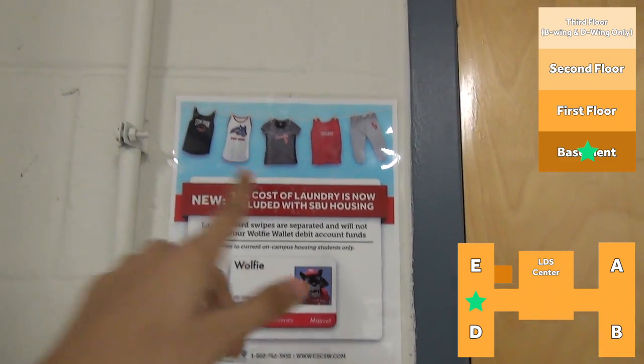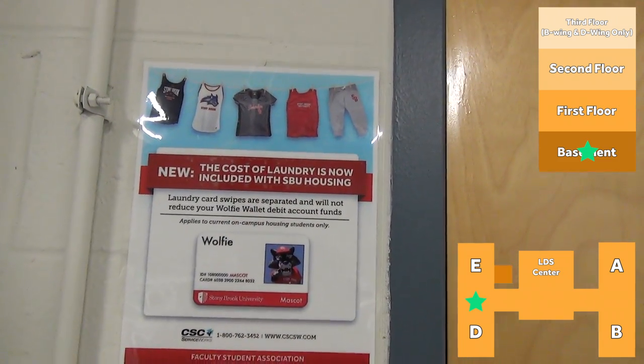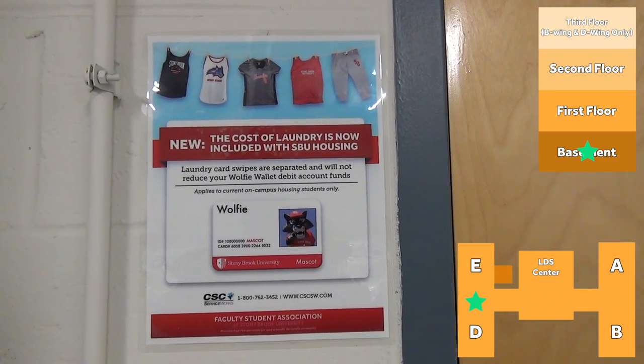Just a heads up, laundry is included with your housing price, so you can use the laundry rooms for whatever and whenever you like.